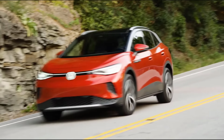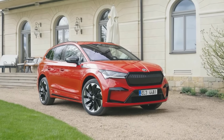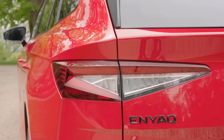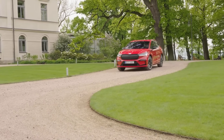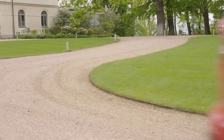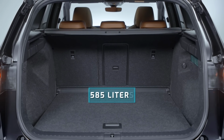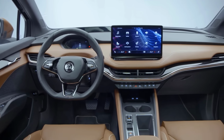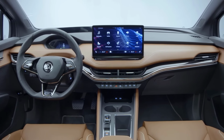Volkswagen Group's subsidiary Skoda was one of the first to take advantage of the concern's MEB platform for its pure electric crossover, the Enyaq EV. With its sporty and robust design, the car offers generous amounts of space and a boot capacity of 585 litres. Inside, all is clean and easy on the eye, featuring a large 13-inch central touchscreen.